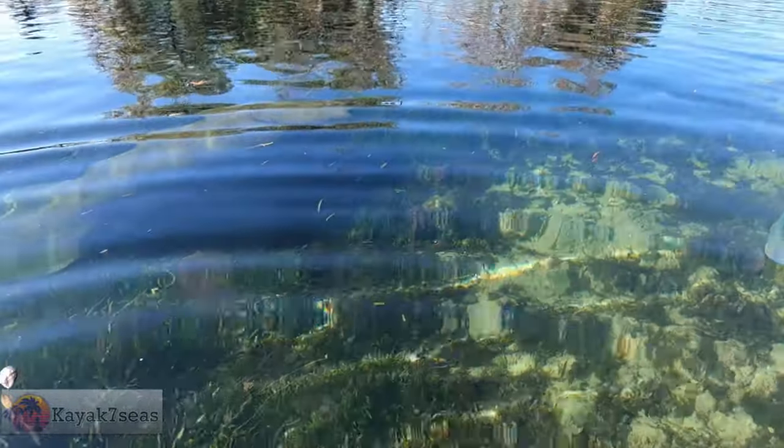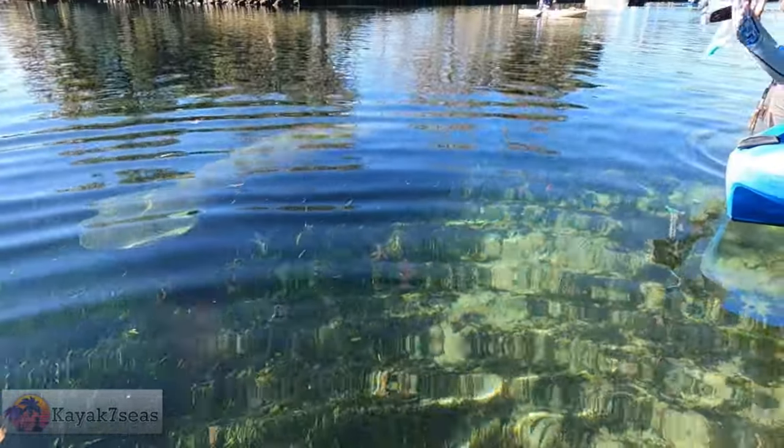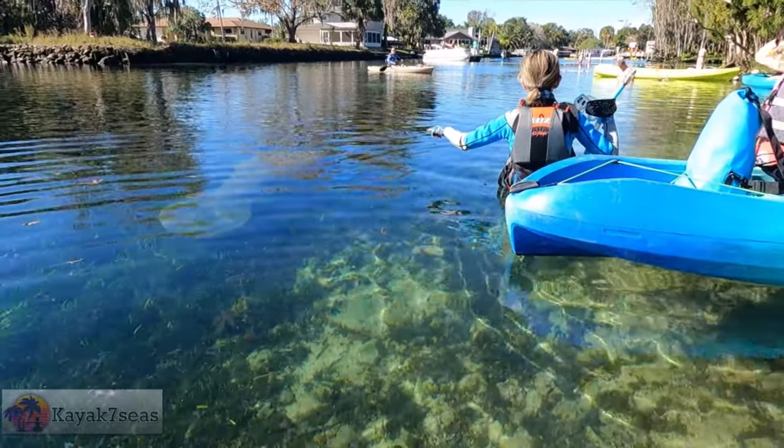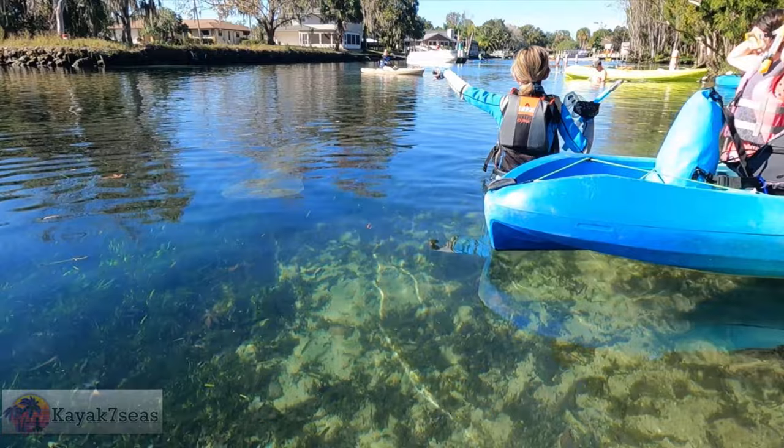Oh, baby manatee swimming right by you. Oh, bye. How are we going? Yeah. Camera. Right here. Is it your camera? I'm still trying to. Yeah, why don't you use your camera?